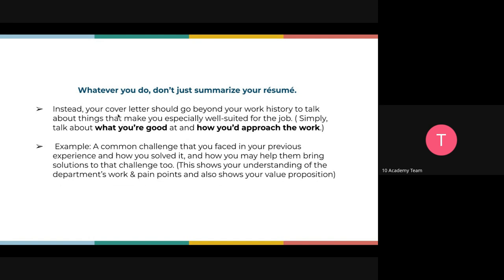So instead, your cover letter should go beyond your work history to talk about things that make you especially well-suited for the job. So simply, what do I mean by this? Talk about what you are good at and how you would approach the work. We are going to be seeing an example down here.